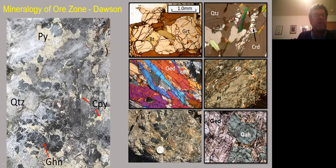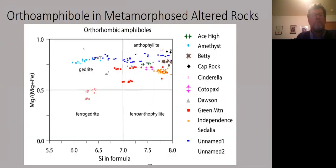Here's a slab of core that has quartz, pyrite, and these dark, they almost look black here, but they're dark green is the garnetite. And there are patches of chalcopyrite in here as well.